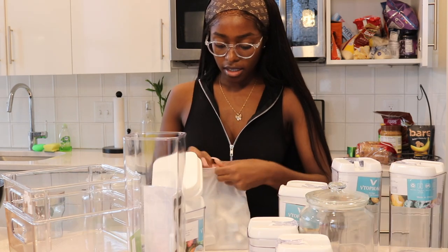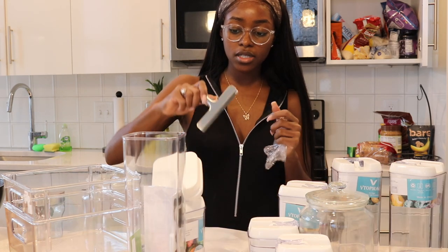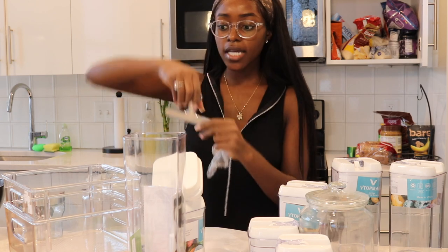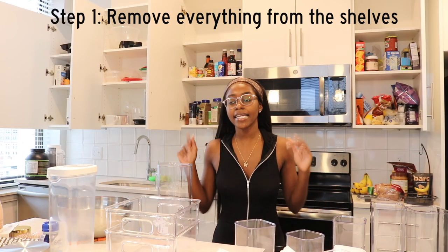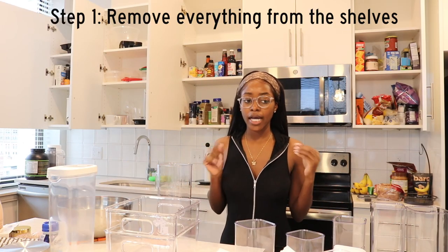Decided to get the storage clip bag thing. This is gonna help stuff stay organized, and then it'll go in here once it's clipped up. I'm gonna go ahead and just take everything out of the pantry. I think that's the best option.